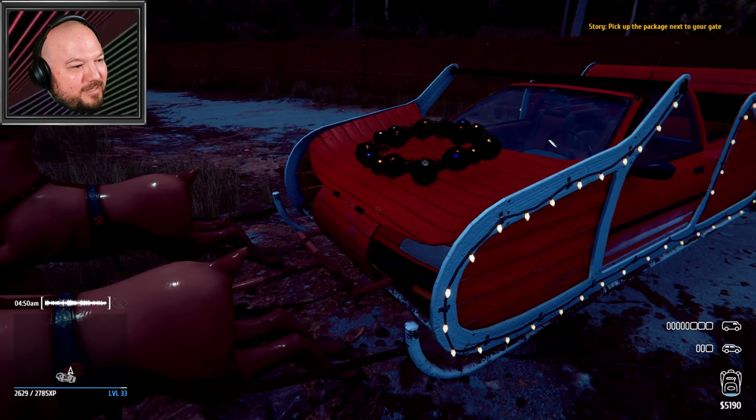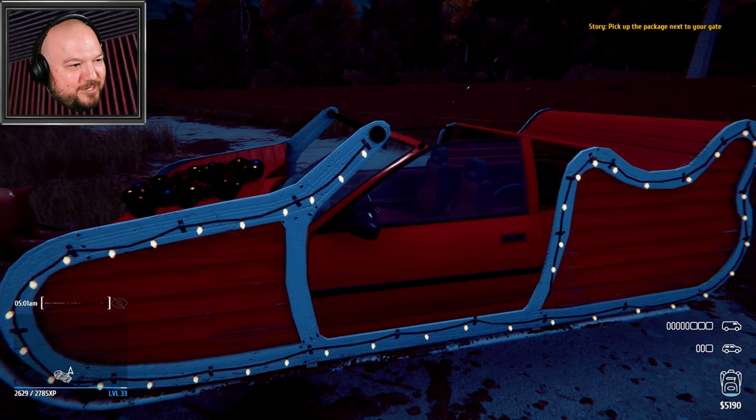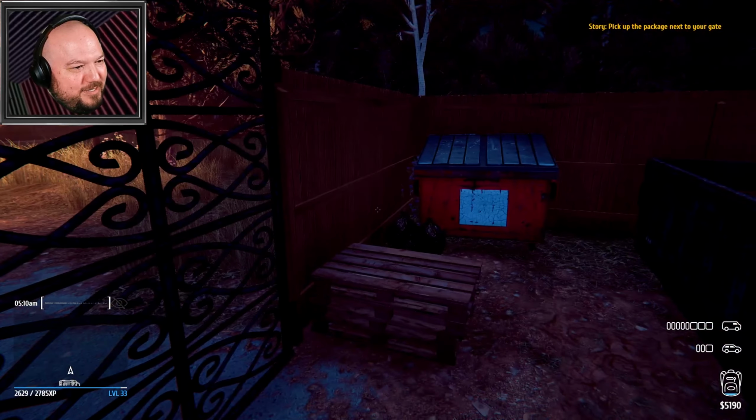Is this the present? I hope it's the present. I would unironically drive this thing. I would drive it to and from jobs. Who's going to suspect this? You're just going to look at it and be like, well, it can't be that guy. I mean, that's Santa Claus. Santa Claus would never ransack a home of all its goods.